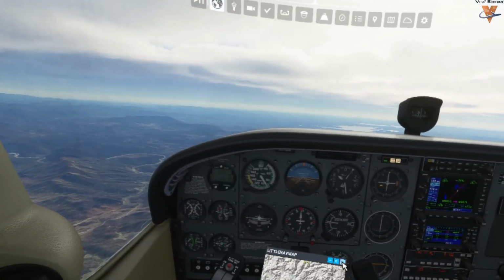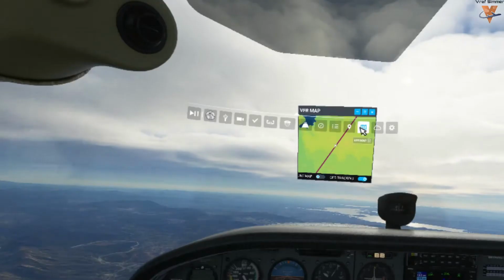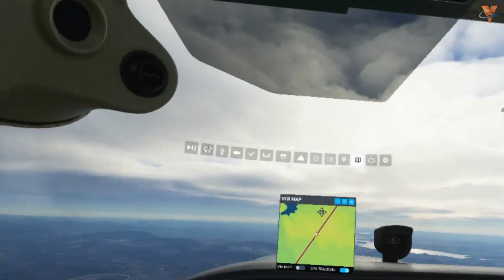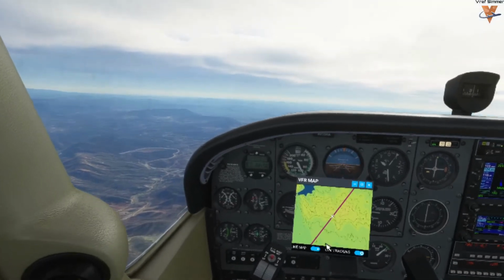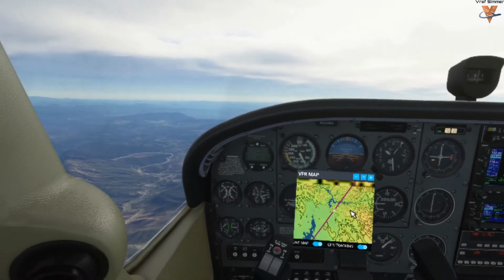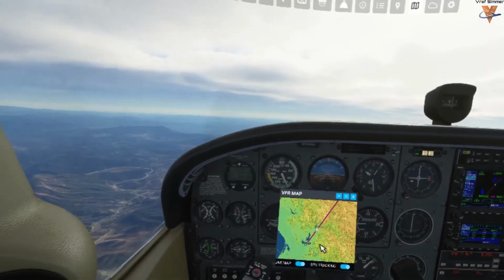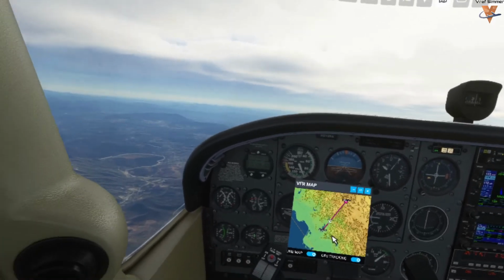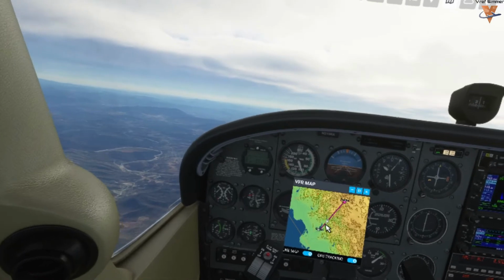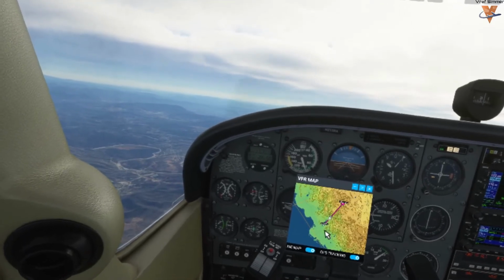So I'll close that. Let's check out the VFR map really quickly. Just want to see what this looks like in VR. So there we go. We got a pretty good overview there of where we've been and where we're going. So you can see we're really out in the lower elevations now as we head toward the coast.